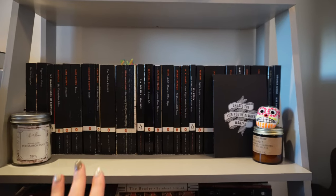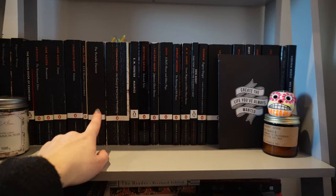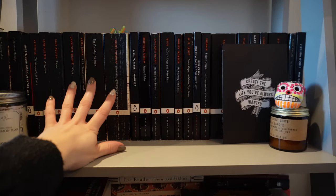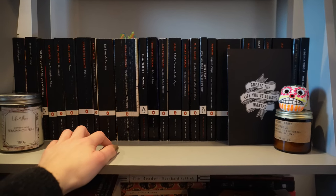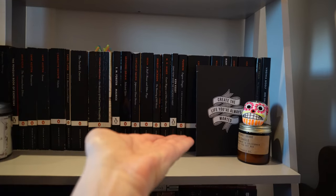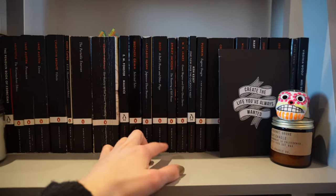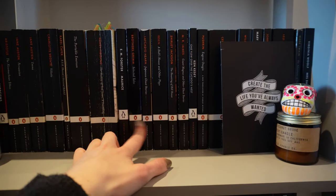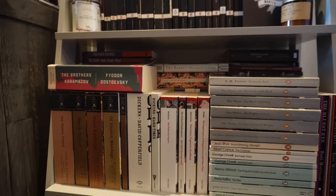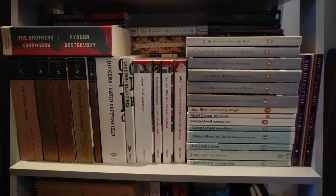Moving down, we have my Penguin Classics shelf. I actually have more than what is on here, but I'm reading them right now. So once I have finished them, we will probably switch some over to make a stack this way. But right now it's in alphabetical order, and it's really annoying that these editions aren't the same, but what can you do? And then lastly, this shelf is mostly classics and just different editions.